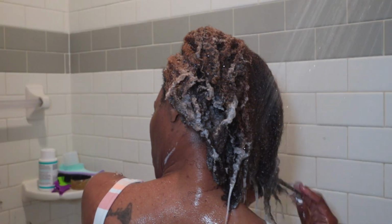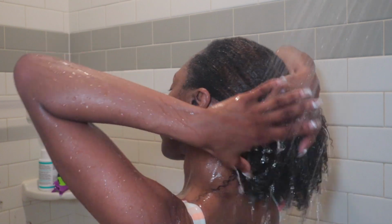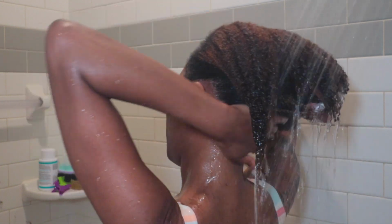And on rinse out, you will see that my hair is so hydrated. It's literally heavy with water. The curls are starting to pop, and it's not that squeaky clean feeling. So definitely, I'm not going to say 10 out of 10 highly recommend, but I do recommend trying this cleanser out for yourself.